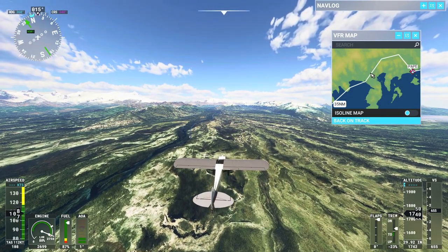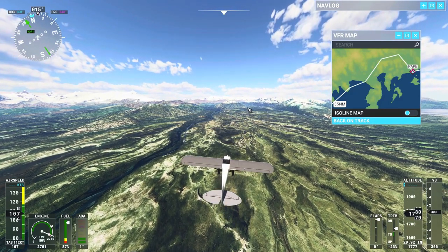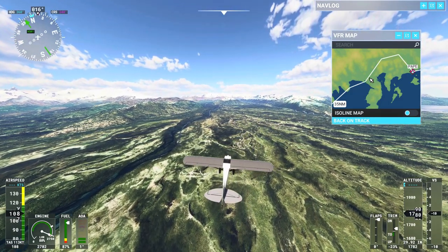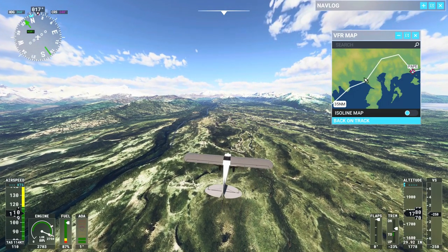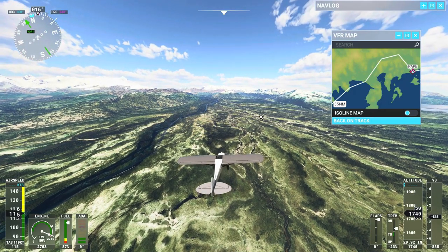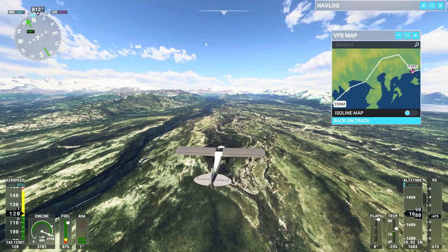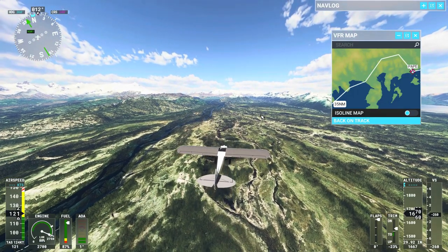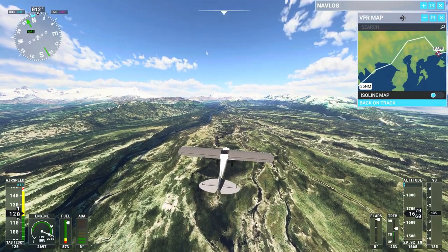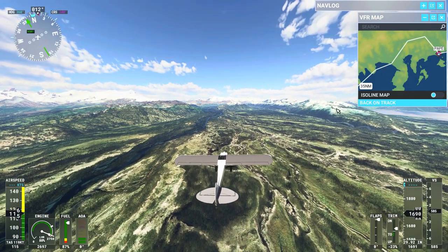We can follow the course. It actually takes us, I think, up through here, but this also swings around. So I think I'm going to go around this way. I think that might be a little more scenic, and probably a little easier flying outside the cab here. So move that up out of the way and continue to enjoy the flight.